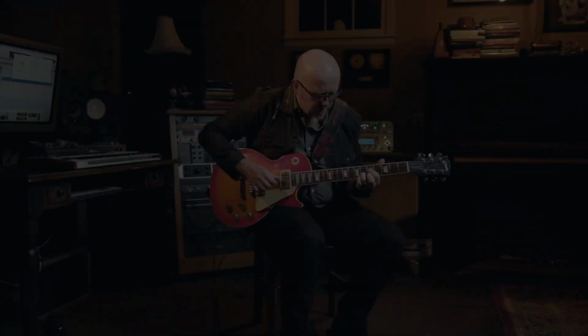It's Marshall-y, but something unique about it too. And I think that a lot of that comes from the cabinet and the speakers. So I've got original Celestion G12Ms in there.